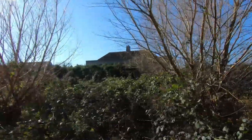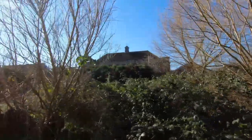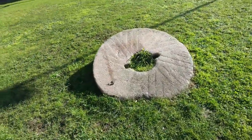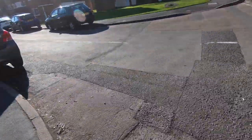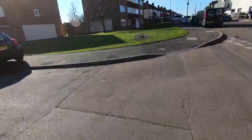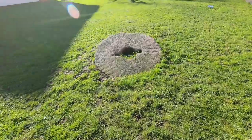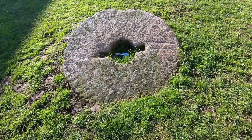You think that's an old fire station there, could be wrong. Some original grindstones from the old mills that were in this area. There was one actually just on this site here. And they just put them in the ground as a memento.